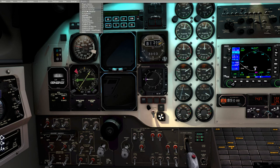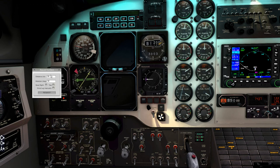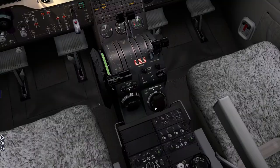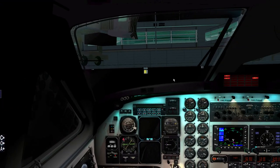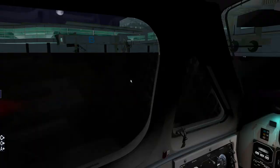GPU can go away. We will request pushback. It's going to be about a 40-meter pushback for nose right. It's called a tug. And we'll be disconnecting and then doing the engine start later on.